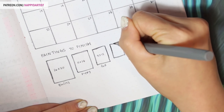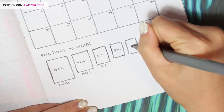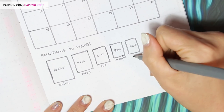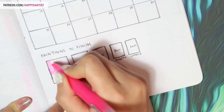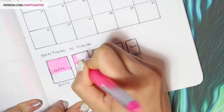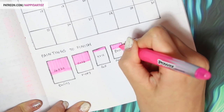And also, as I make progress on each painting, for example, as I complete each layer, I'm just going to use a pink highlighter to fill up the painting, and that way it also keeps track of how much progress I'm making on each painting because I do like to work on several paintings simultaneously. Ideally, by the end of the month, I am aiming to have all the rectangles completely filled up with my pink highlighter.